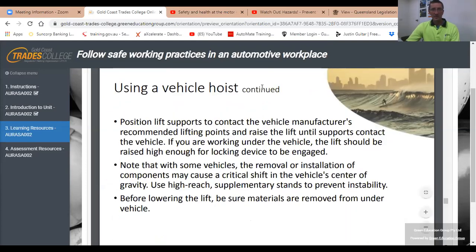Using a vehicle hoist, continued. Position lift supports to contact the vehicle manufacturer's recommended lifting points. So each car underneath it has a specific lifting point. So you should be raising the lift until those supports contact the vehicle in the correct location. If you are working under a vehicle, the lift should be raised high enough for the locking device to be engaged. So you'll have a locking device within the mechanism of the lift. As the lift lifts the vehicle up, you can turn the locking lever so that the vehicle cannot fall.